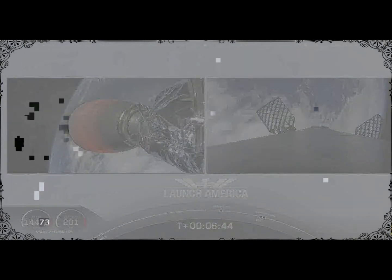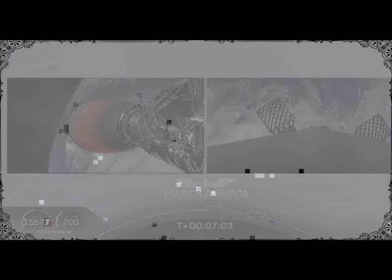It'll then be a little over 3 minutes until Dragon physically separates from the second stage of the Falcon 9 after the upper stage gets a chance. SpaceX: Dragon copies nominal trajectory. Continuing to check in with Bob and Doug as they are on a nominal trajectory.